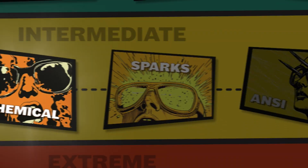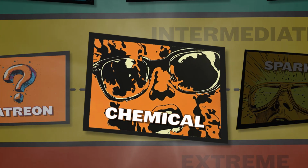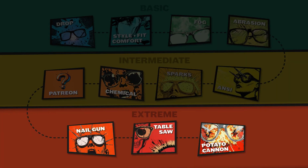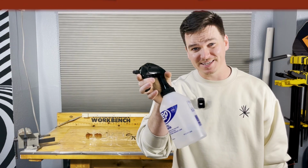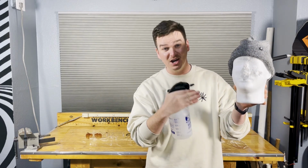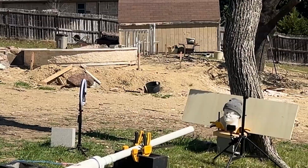This is the last intermediate test. After this, we're moving on to the three most extreme tests that will for sure destroy some safety glasses. But first, they've got to survive a spray bottle full of acetone. We can't use this guy because acetone will literally melt him on contact, and he has some work to do here in a little bit.